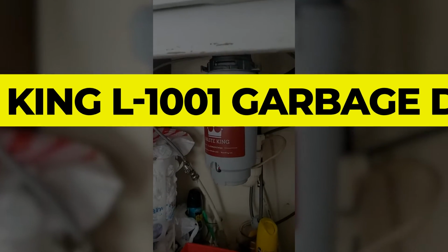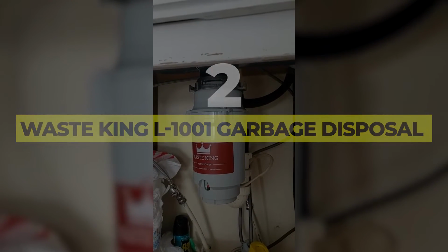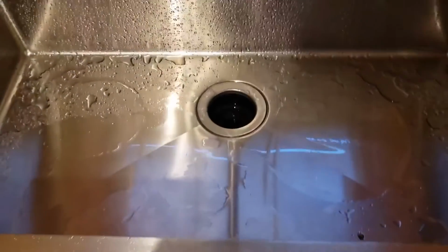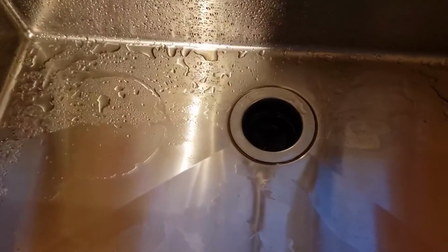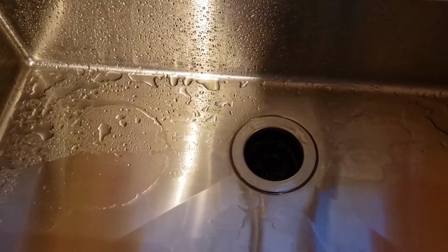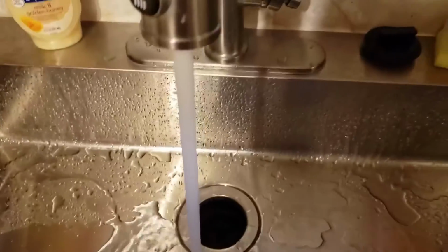Number 2. Waste King L1001 Garbage Disposal with Power Cord. Adding a garbage disposal to a kitchen doesn't have to cost a lot of money. This reasonably priced unit from Waste King features a 1.2 HP motor for mid-size households. The garbage disposal comes with easy mount for quick installation with the kitchen sink, and it has a pre-installed power cord that plugs directly into the wall, no electrical work required.